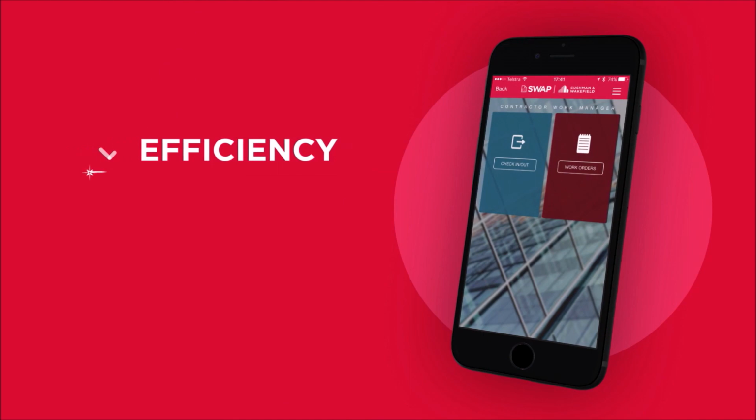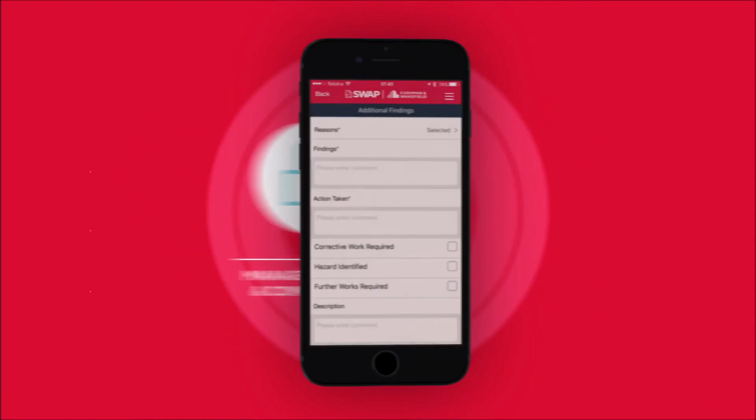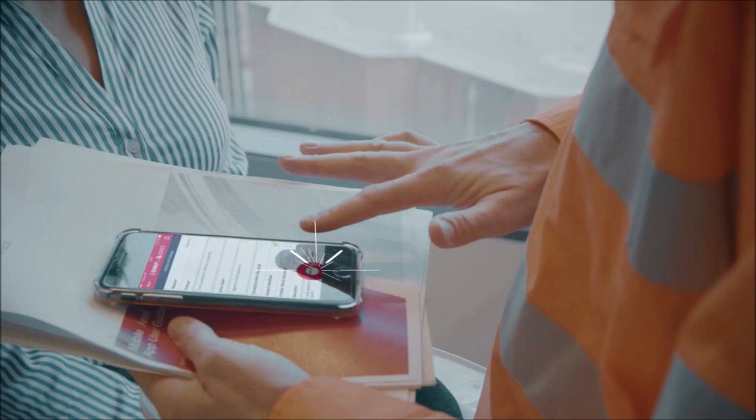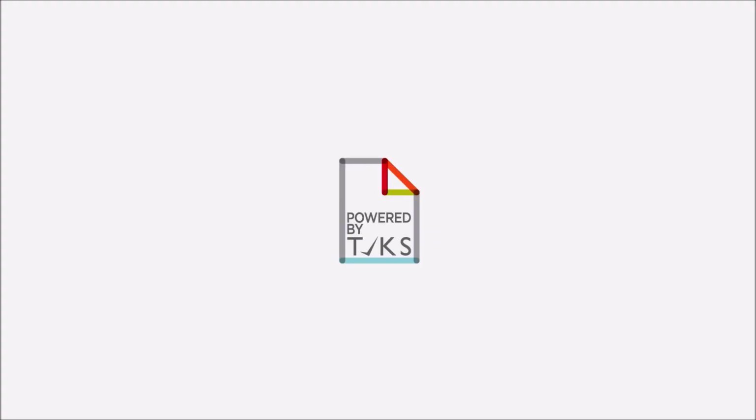This is efficiency. This is productivity. This is assurance. As an innovation in sustainable asset management, Swap also includes mobile data capture that supports our sustainable asset management platform, providing clients with big data, rich analysis and reporting. Swap is your safety net.